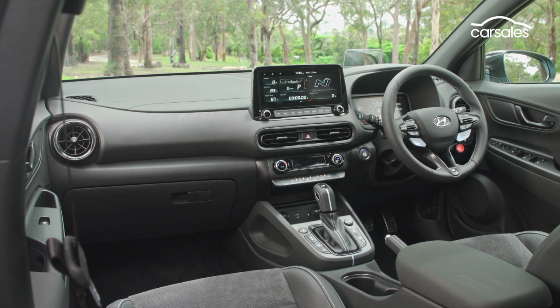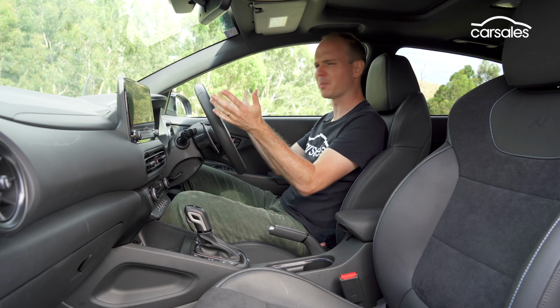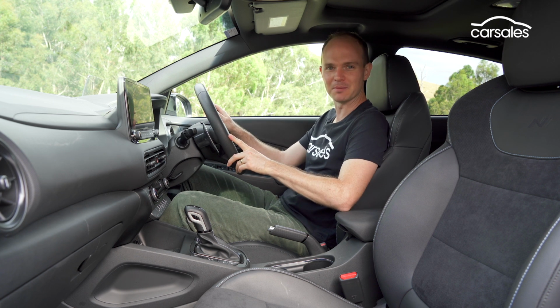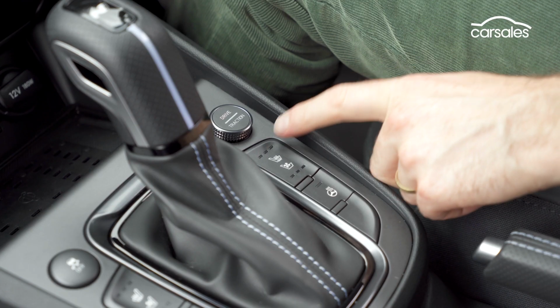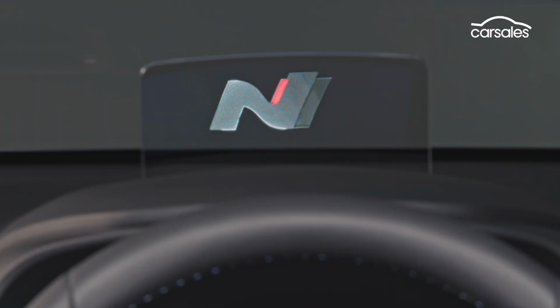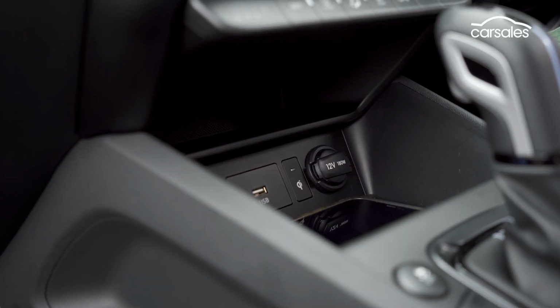Up front, the first thing to notice is the raised driving position compared to the hatch. I'd like it a little lower, though that would probably defeat the purpose of having an SUV. Hyundai has stuffed a lot of kit into this Kona N, but there's no hiding the fact that it's based on a fairly basic model. There's a large infotainment touchscreen, digital instruments, powered, heated and ventilated seats, a heated steering wheel, a sunroof, Harman Kardon stereo and a head-up display, but also plenty of hard plastic that hasn't been upgraded from the base Kona. Storage is okay, with decent sized door bottle holders, a pair of cup holders, the wireless charging cubby and another area ahead of that.